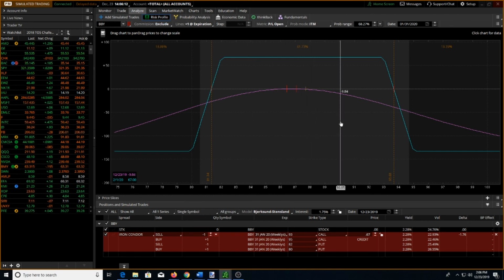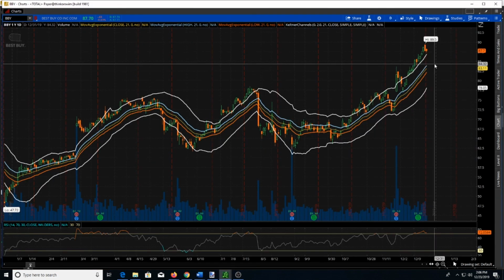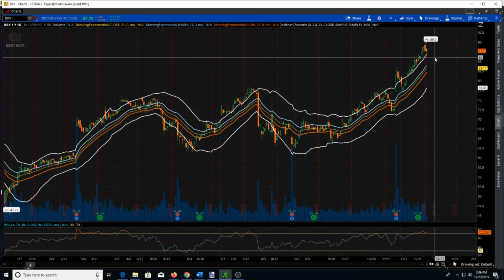I would hold this trade at least until the final week, the week of the 31st. And then I would try to decide if I wanted to take less money for it or even close it at a small loss, if I wanted to try to roll it. But until that last week, I probably wouldn't try to make any adjustments. Looks like a pretty solid trade if you can get filled on it.